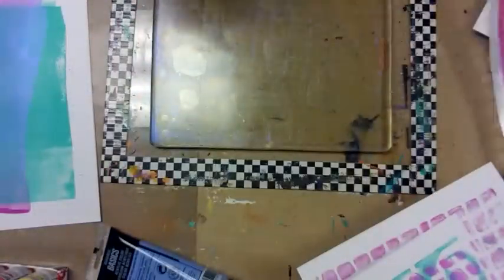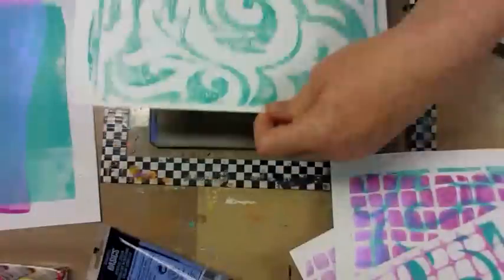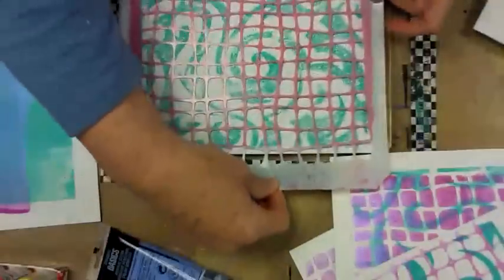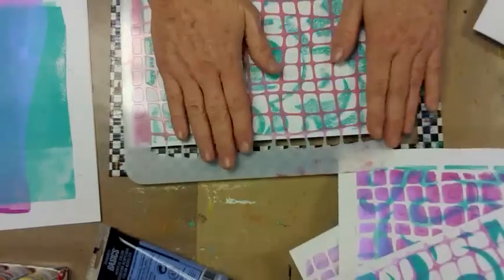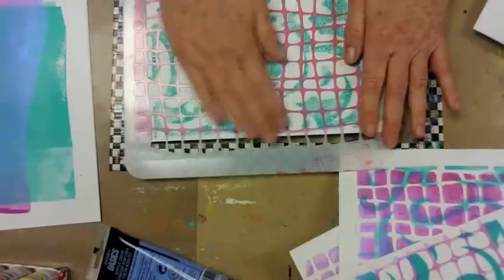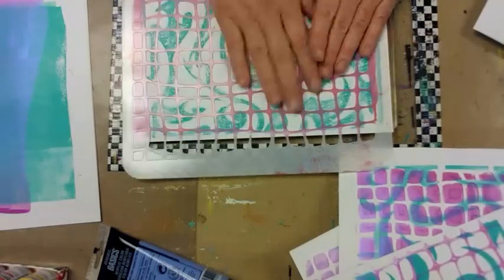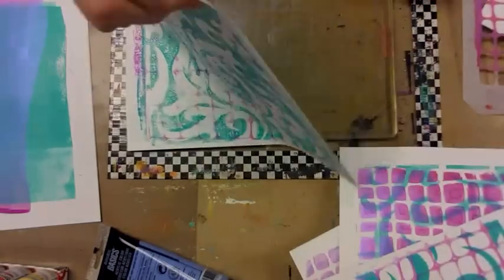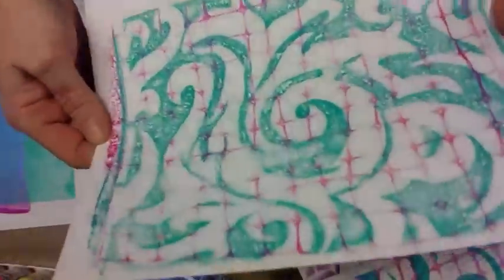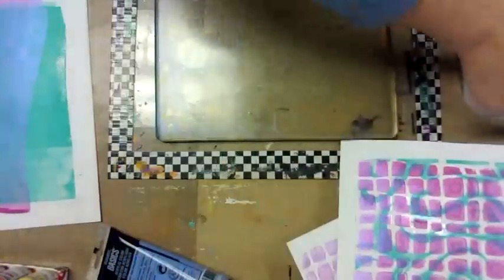Oh, I forgot to take this off. Let's see. Can I get it off on here? Just try to wipe it off on here. Probably not much will come off of this now because it's kind of dried. Just got a little bit off of there. But even that little bit still has that little pop of shimmer in it. You can't hate it, people. You just can't. You can try, but you can't hate it.